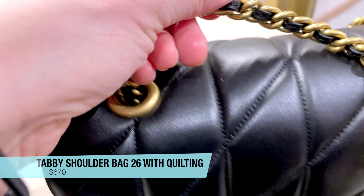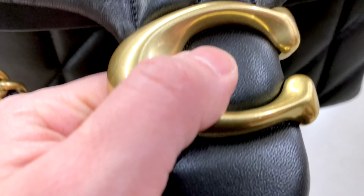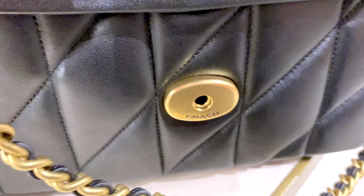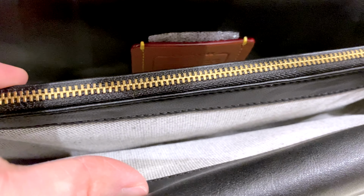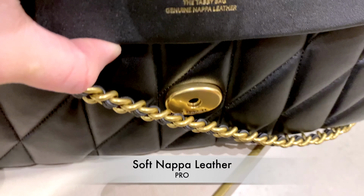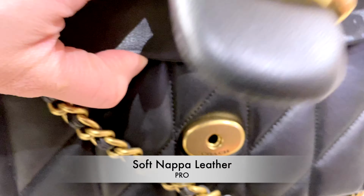There is a limited color selection, but I must say this black has won my heart. It's such a beautiful handbag. Styling wise, I think it's a very classic bag, but with a little edge to it. Very elegant and very luxuriously soft handbag made out of Napa leather. Look at how squishy it is.